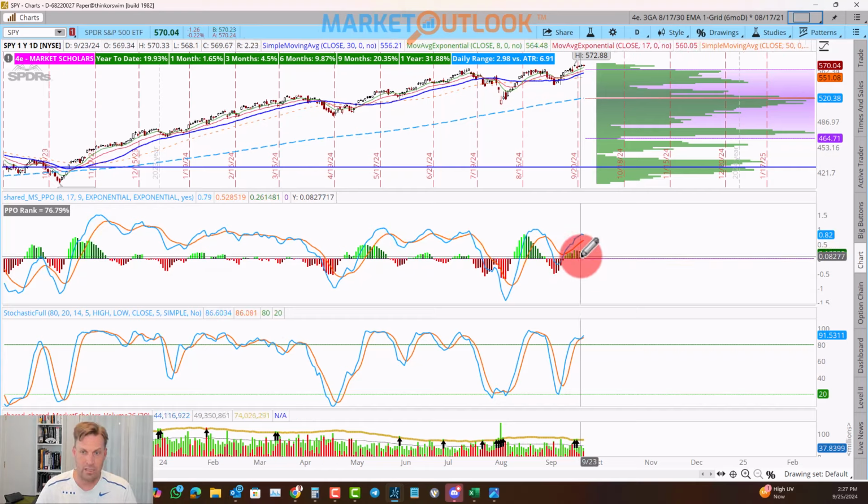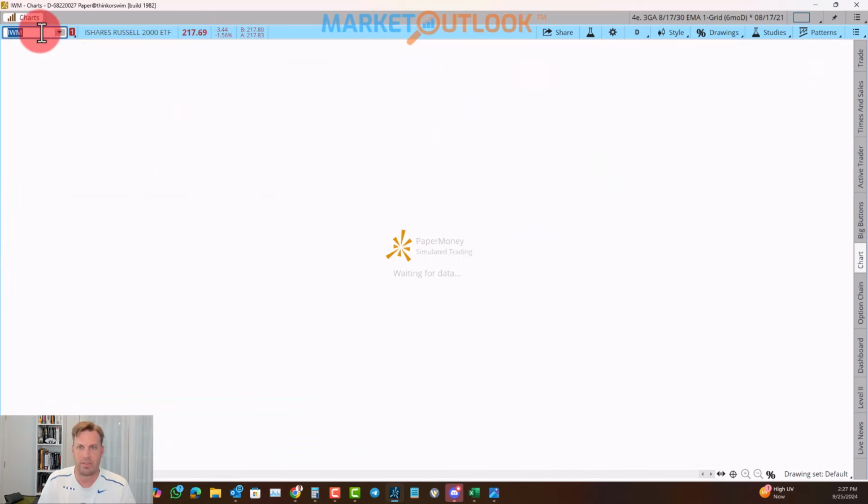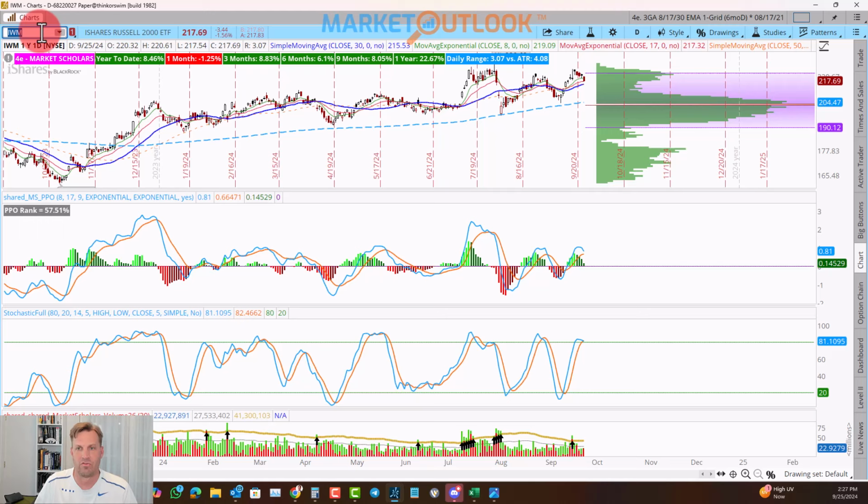even with the declining histogram on the S&P 500. Of course, remember, IWM has been down the last 4 days. It is flirting with breaking its 17-day moving average. It is below its 8-day. The MACD, as you can see, is close to crossing. The stochastics has already slightly crossed below its moving average.